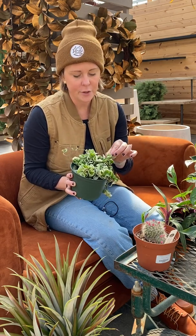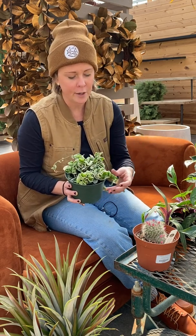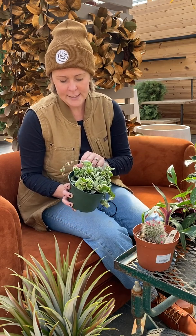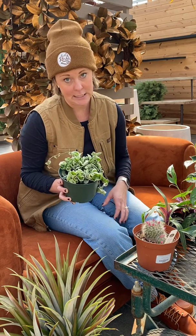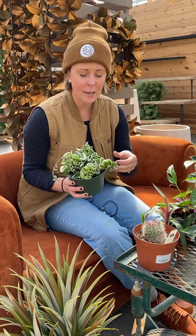Now, with the Hindu rope and the variegated Hindu rope, you gotta make sure when you're watering, you're checking out all those little cracks and crevices, rinsing them out, because that's where the buggies like to hide. So just be proactive in scouting and treating your Hindu rope.